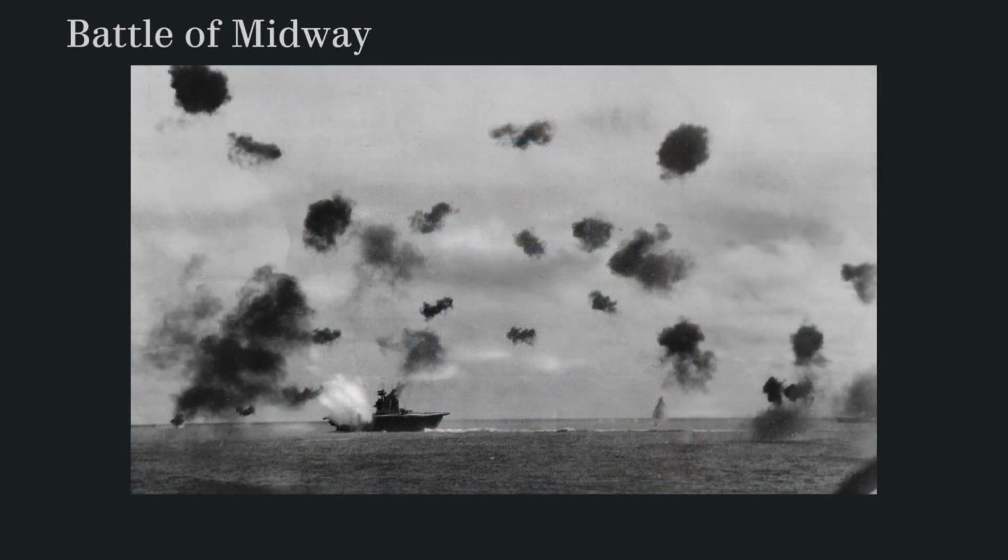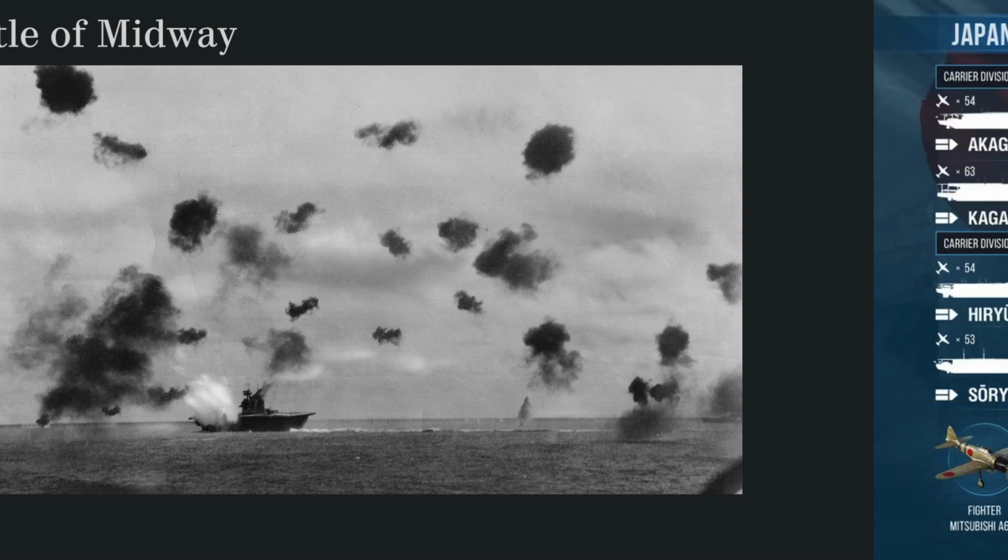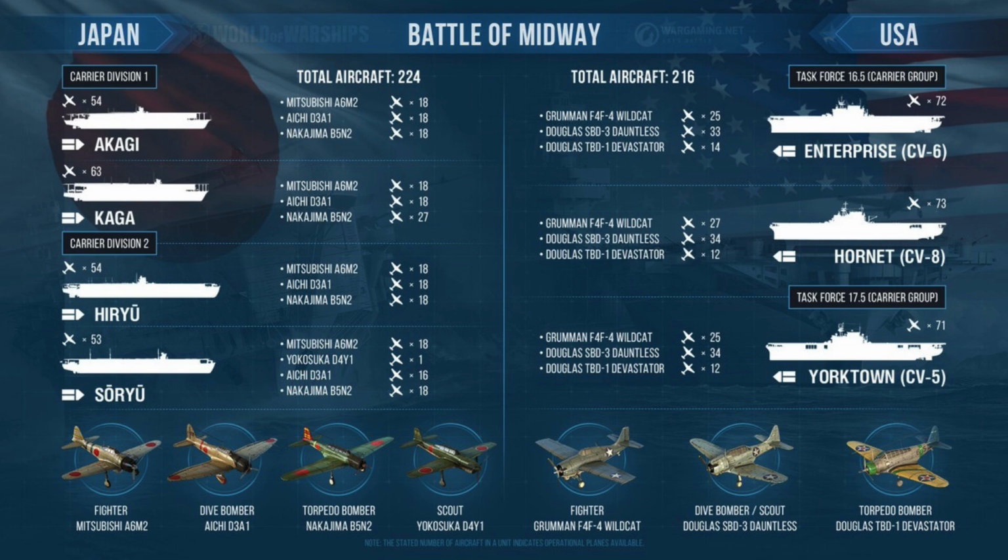At number 8 on our list, we have the Battle of Midway. This battle was fought in June 1942. This was declared a decisive naval victory for the United States over the Imperial Japanese Navy. The battle marked a turning point in the Pacific theater of World War II, as it halted Japan's naval expansion and forced the Japanese to adopt a defensive strategy.